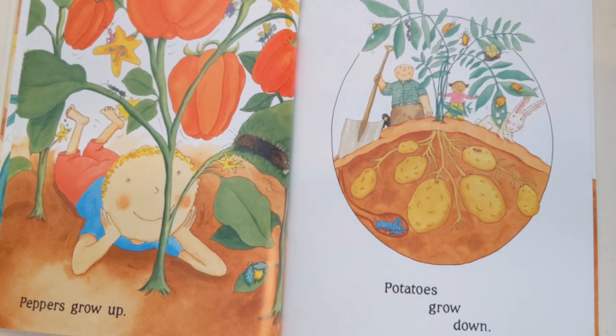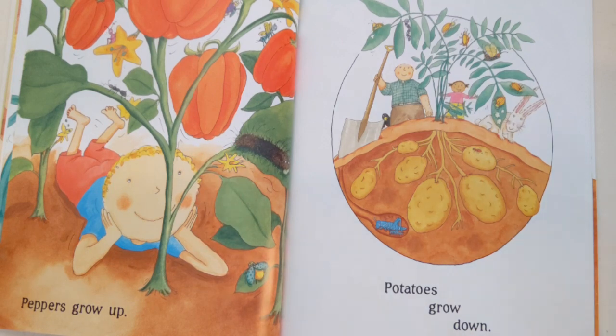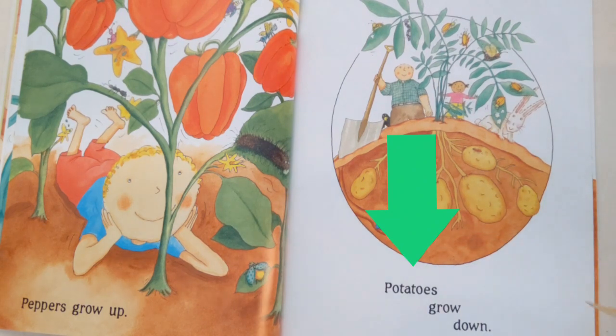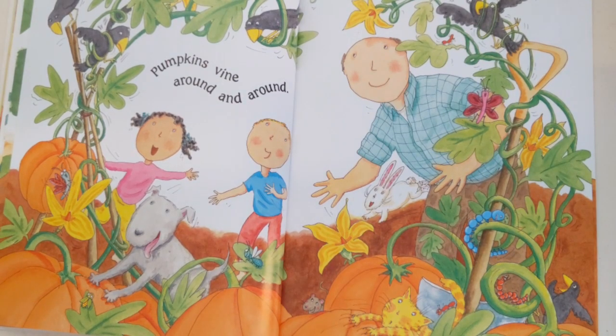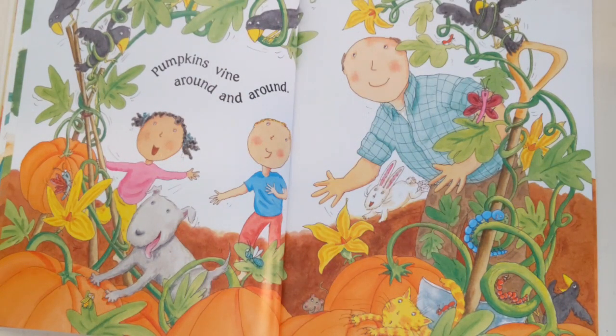Peppers grow. Which way, my friends? Up. That's right. Potatoes grow. Which way, my friends? Down. Excellent. Pumpkin's vine. Which way, guys? Which way? That's right. Around and around.